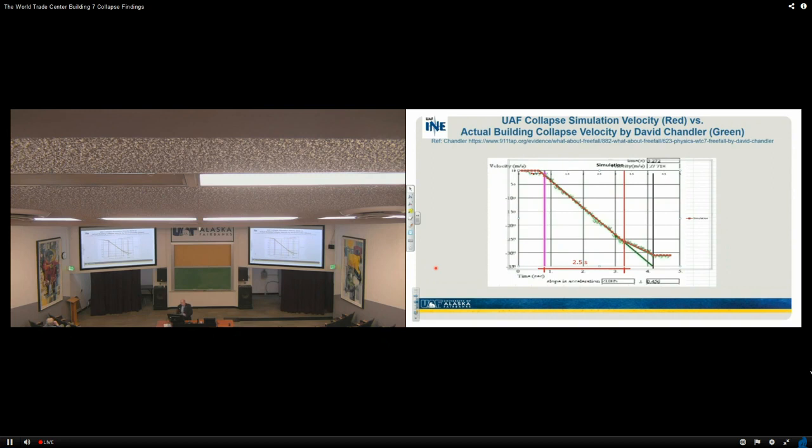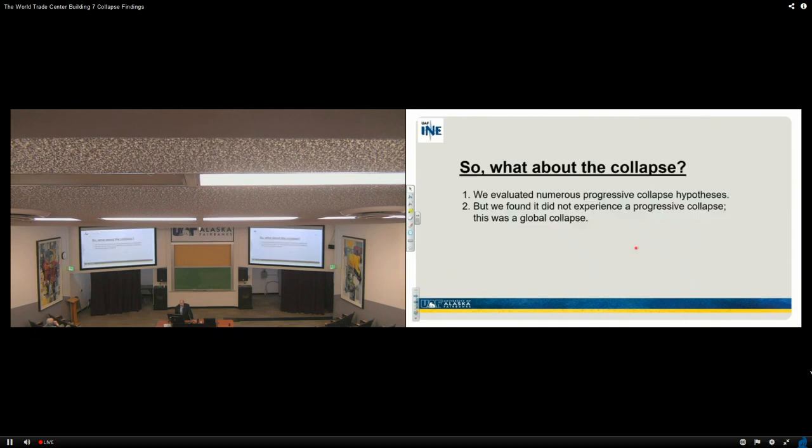Aspects of it in time and plotted it. He was a physicist, and over a 2.5 second period, you can see it's free fall. That's what that building did. And our red simulation points are very much on top of that, just to give you an idea. So what about the collapse?